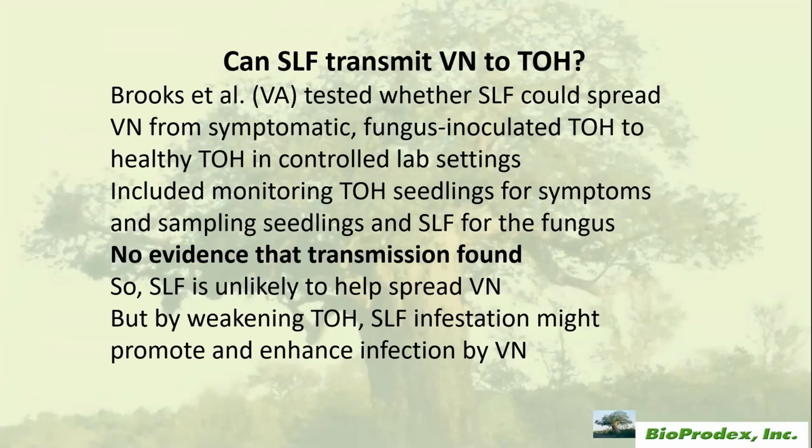So here are some other interesting points that I must mention. On the first day, we heard a very interesting talk on plant grape viruses that might be transmitted by SLF. Well, can SLF transmit Verticillium Non-Alfalfa? If it does, it'll probably help the biocontrol effort. So Brooks et al.